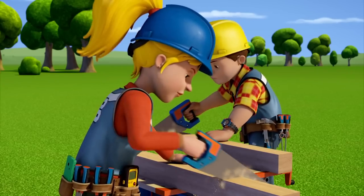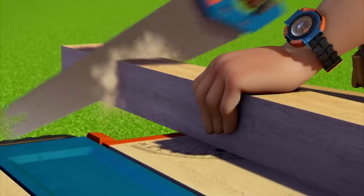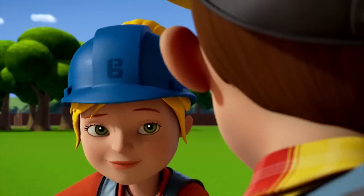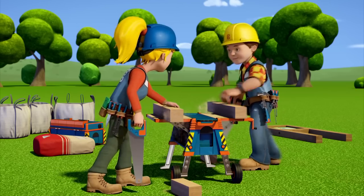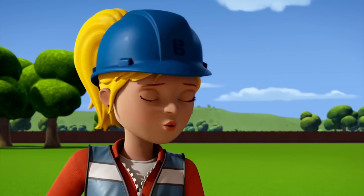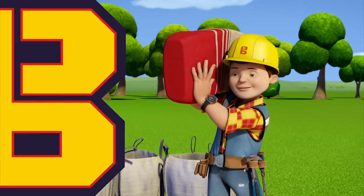One more push-up bean to go. Me too. Finished. Well done, Wendy. Now we need to mix up the cement. Don't tell me, Bob. The old-fashioned way. You got it.